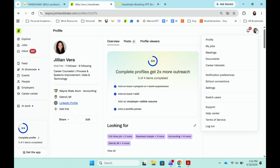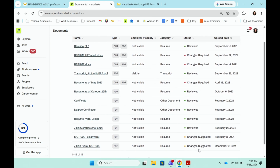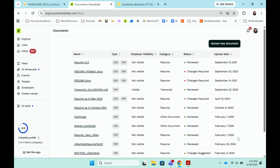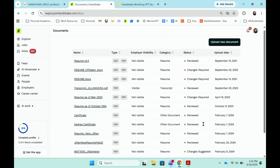If you click your profile icon up here again, we're going to go to the documents section, and you are going to be able to upload your resume, any cover letters, and your transcripts in here. This is where you'll be able to house them and see them. And as you can also see, you can get your resume reviewed by an Ilitch School Career Services peer career advisor. So when you automatically upload to Handshake, and if you have the Mike Ilitch School of Business in your education setting, your document is going to go into a pending review.